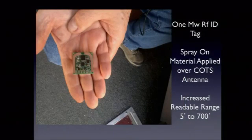This is a very interesting slide and a very important slide. This is a 1 milliwatt RFID tag. On the sides of it, you can see our material applied on the edges. That material was placed over a standard antenna that was already on the tag. The people at this event could only get the tag to transmit 5 feet. They had a larger milliwatt tag that had burned up, and they were doing an experiment where they wanted an aircraft to read the tag on the ground. We were able to make that thing go from 5 to 700 feet, so it was a monumental event.